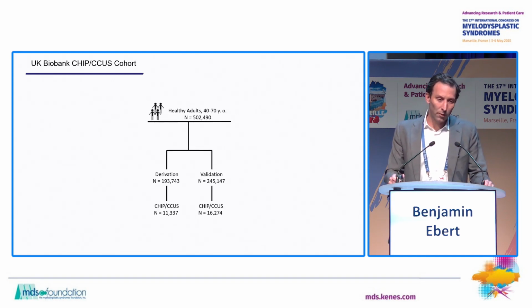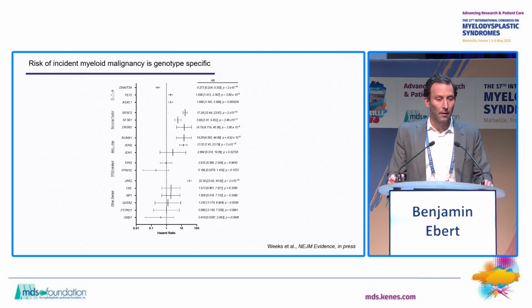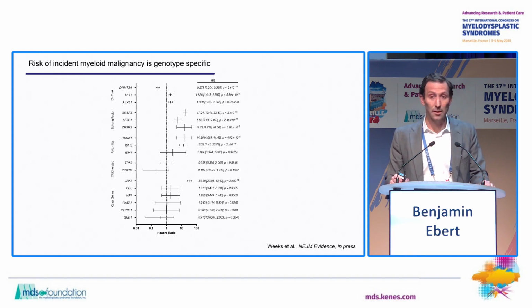For this study, we used the UK Biobank, but we've looked at a number of other cohorts as well now. This is a particularly large cohort with about 500,000 individuals, with the downside that they are relatively young and healthy, so the outcomes are generally much better than what we see in the clinic. First, just looking at the genotypes, the most striking feature, as has been seen universally, is that individuals with DNMT3A mutations, which is the most common genotype in CHIP and CCUS, have an extremely low risk. They have much lower risk than anybody else with CHIP or CCUS. TET2 and ASXL1, the next most common ones, are a bit higher, but splicing factor mutations have a much, much higher risk of progressing, in particular to MDS.